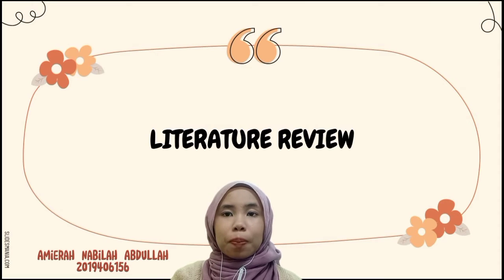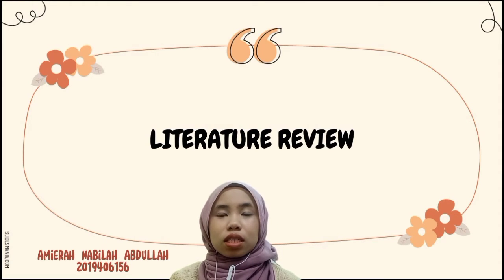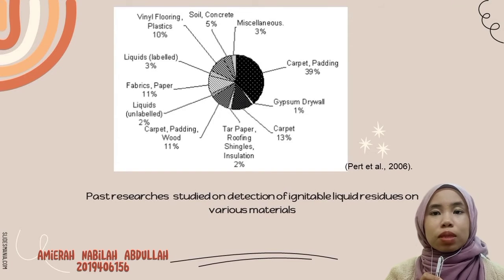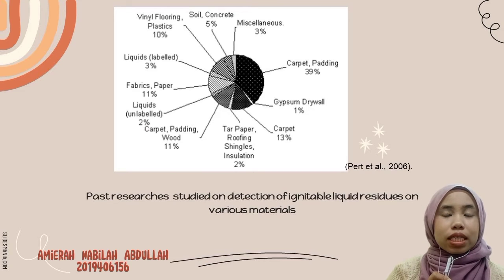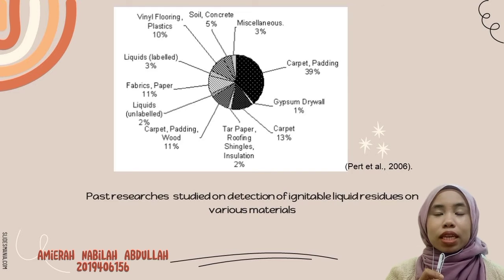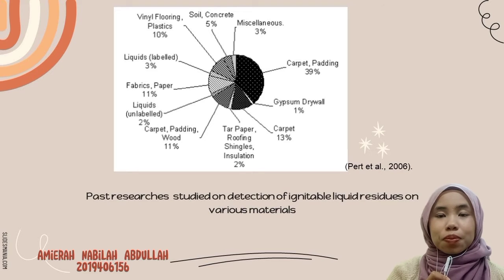Many researchers from the past years have performed studies on detection of ignitable liquid residues on various materials. As we can see from the figure, it is a pie chart of the percentage of the common submitted evidence from fire scenes. It can be seen that carpets and padding dominate the data, followed by fabrics and papers as the second highest submitted evidence as fire debris.